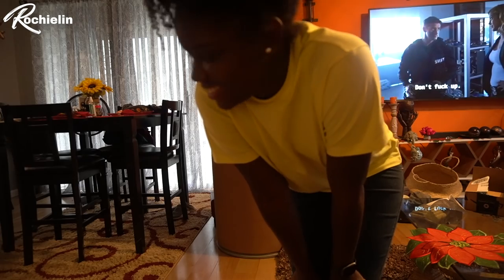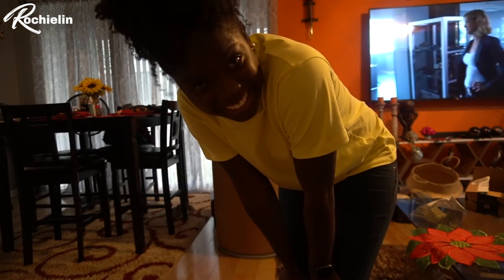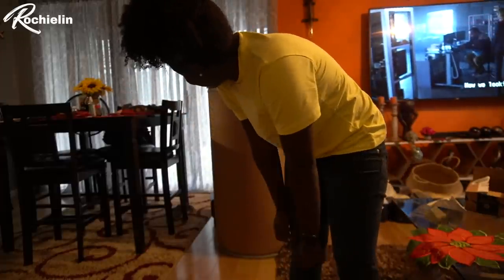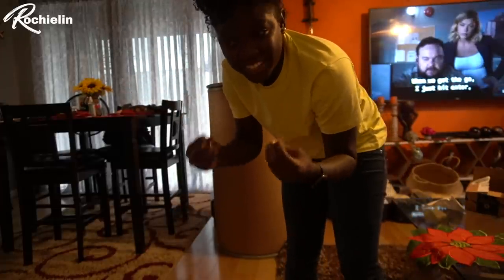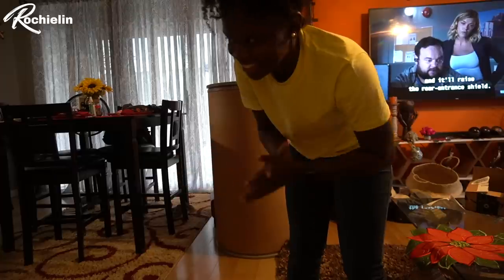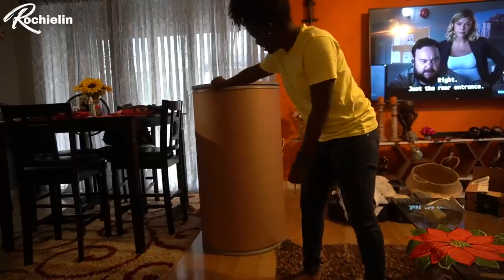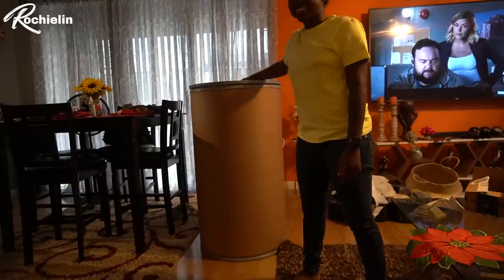Finally finished. Jesus, this was hard. I don't know if I'll do this again. I mean, just to pack the barrel, it definitely requires a professional packer. It was very challenging. Thankfully, it's finished. And it's locked.